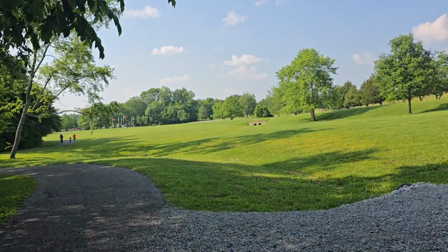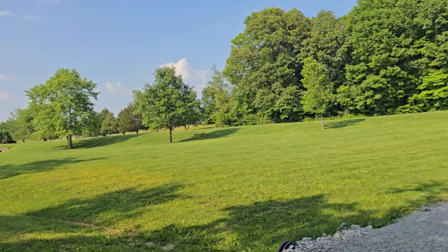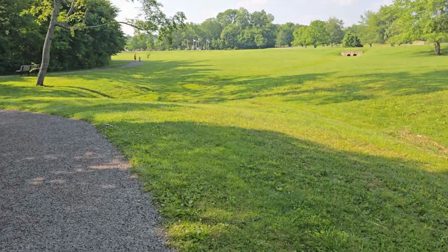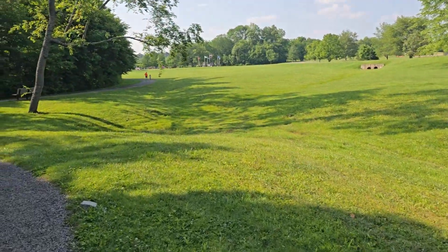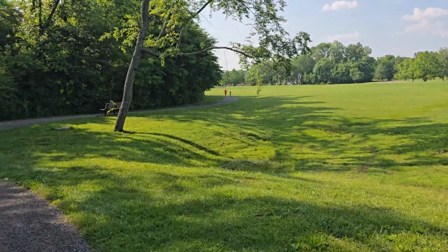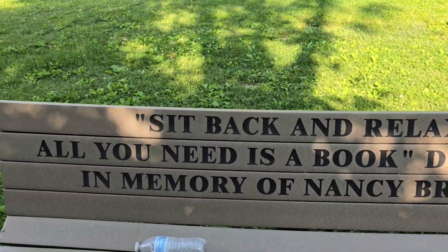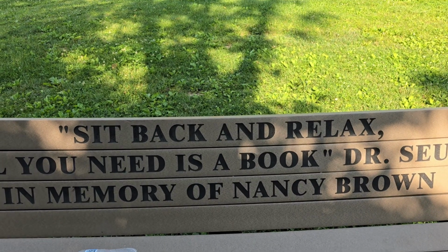Alright, as I've walked up here, I can see this big opening. So here's part of the park, a lot of green space. Got a lot of people out here biking. I mean, it seems to me that fitness is a big deal here in Elizabethtown for some people. Which that's good. That's real good. I need to work on my fitness. Sit back and relax. All you need is a book. Dr. Seuss. Sit back and relax, man.